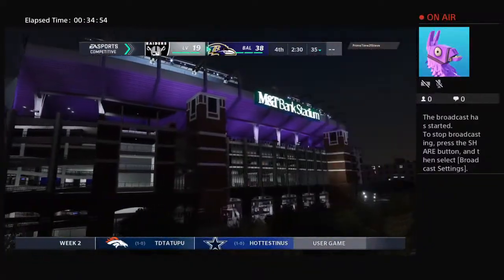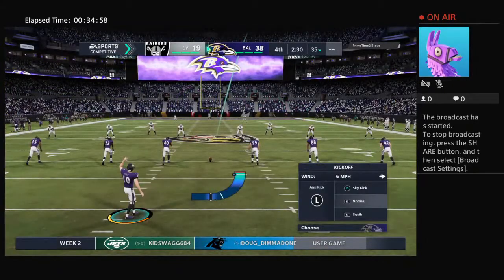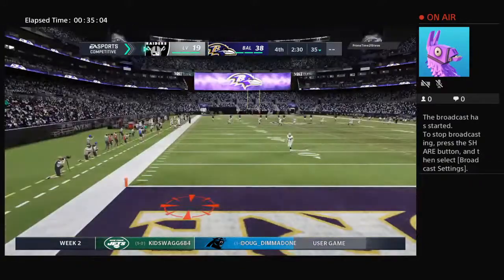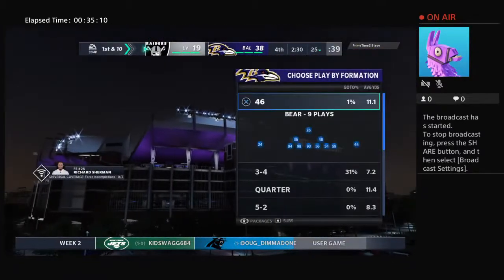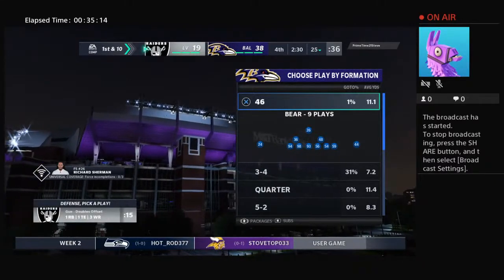Tucker able to connect on the extra point, and that will make this a 19-point game. Justin Tucker to kick off. Tucker now to kick it away following the touchdown. And that one will bounce out of the back of the end zone, so we will start here at the 25.